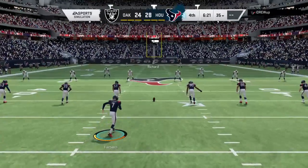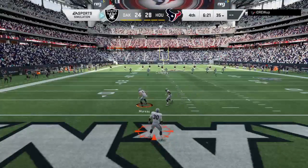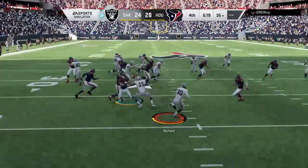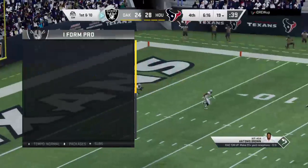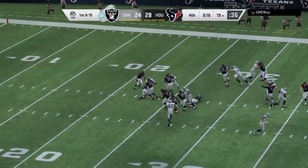So after the touchdown, here's Fairbairn now to kick it away. This fielded a few yards into the end zone. And he'll take it back to about the 19-yard line. At their own 19-yard line.